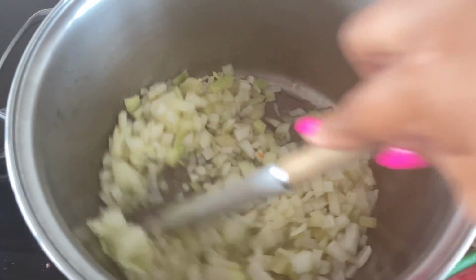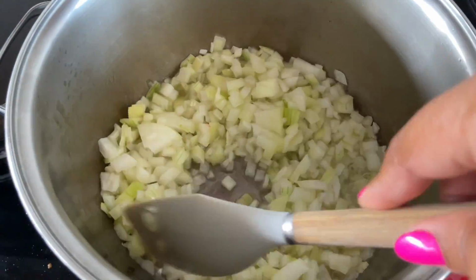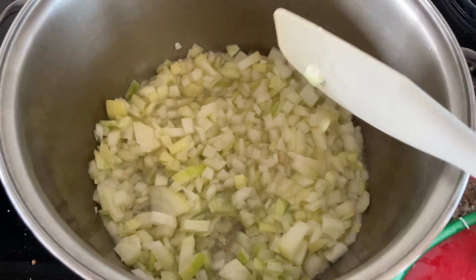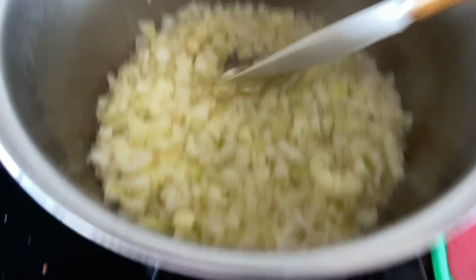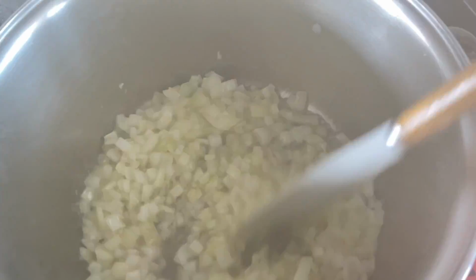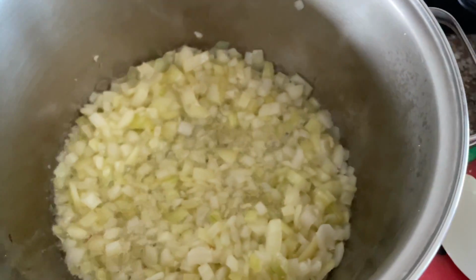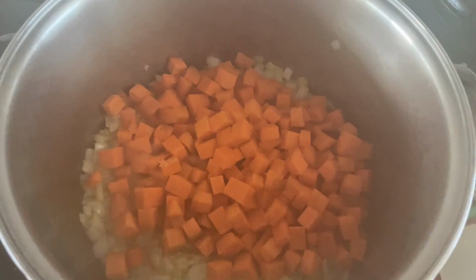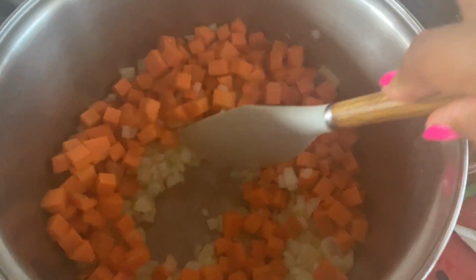So first up, I have my onions in the pan. I'm gonna get them going with a good saute. And then I added in the garlic, and now I'm just gonna throw in the carrots, and I'm gonna let this go for a little bit. I'm gonna put a lid on it so that the carrots can soften a bit.